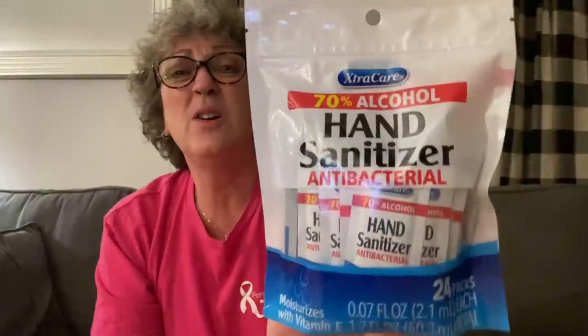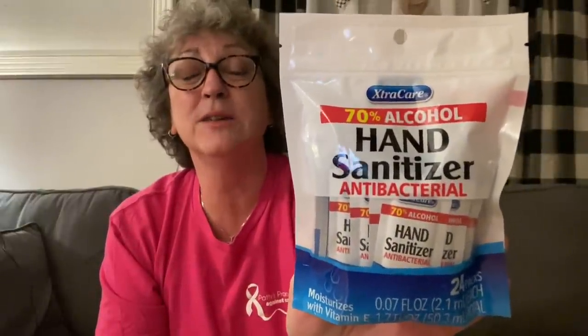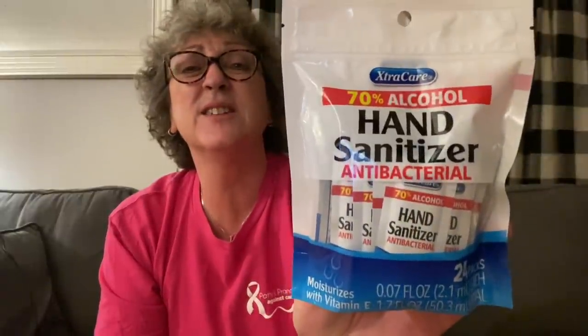So I found these 70% alcohol, single serve, what's the word I want to say? Like packets of hand sanitizer. So, you know, they're just individual. You know what? I'm going to open this up just to see exactly what's in here.